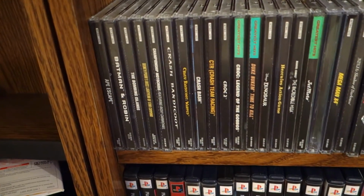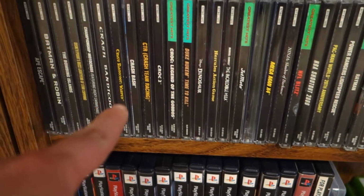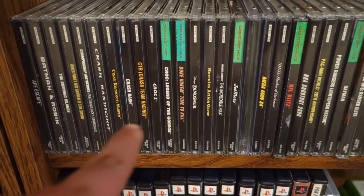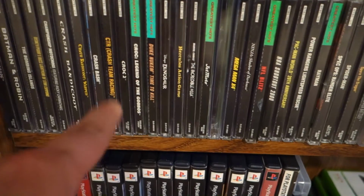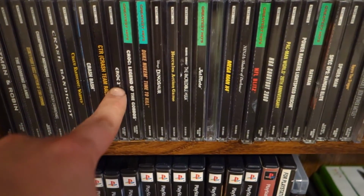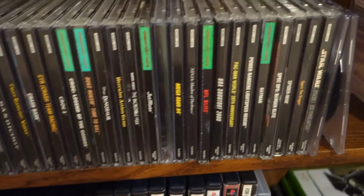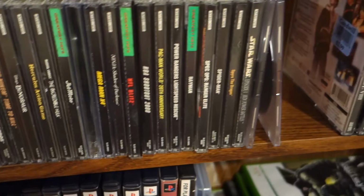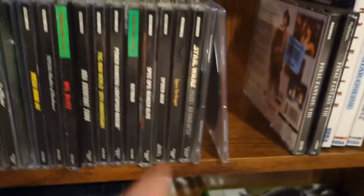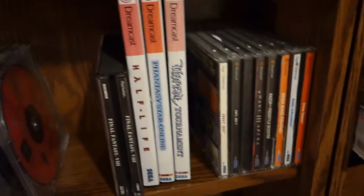Down here we got all my PS1 games. We got Ape Escape right here, that's a good one. Crash Bandicoot, Warped, Crash Bash, Crash Team Racing, Croc 2, which is actually my favorite, or one of my favorites. Croc Legend of the Gobbos, Duke Nukem. Pretty much your common stuff. Spyro the Dragon, Final Fantasy VIII.